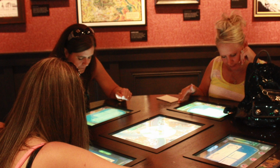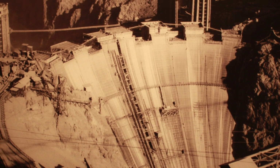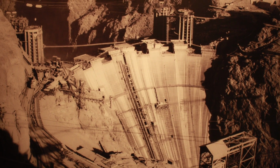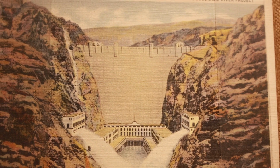I didn't feel that shooting video would truly be all that captivating, but through a few simple photographs you can begin to see that it all started with the calming of the Colorado River with the Hoover Dam. This project brought thousands of people to the desert with money to be spent and a need to be entertained after a long week of very difficult manual labor.